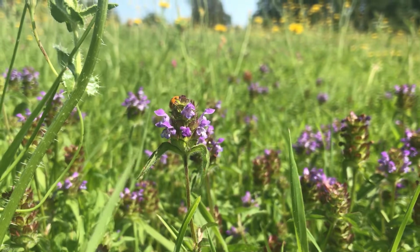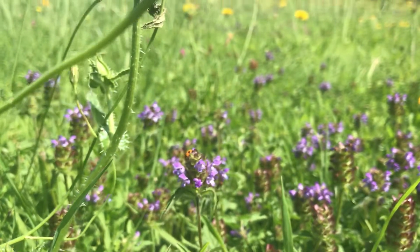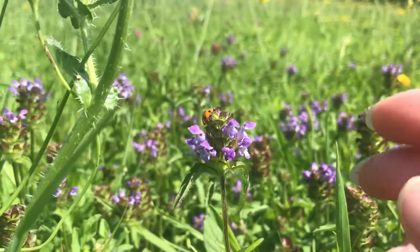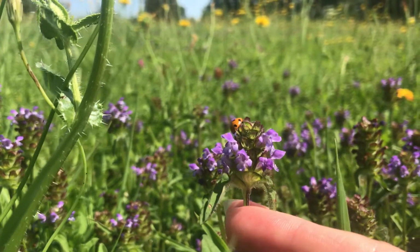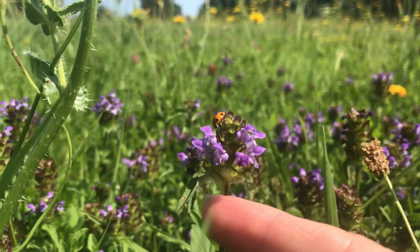So this one doesn't, and when you see the plant and you recognise these lovely little purple flowers in the woodlands and the grass, they're very delicate and they're very much again like rosemary. There's a nice little ladybird there, and you can see they're lobed. These little flowers are perfect for pollinators to come in.